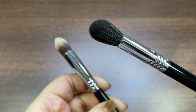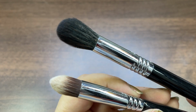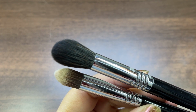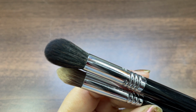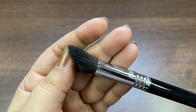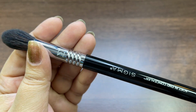If you want to see the size difference between the brushes, here you go. That is the Precision Tapered, this is the Soft Blend Concealer. So they're both by Sigma, they're both vegan, and I love this for blending out my concealer around the mouth, color corrector around the eyes, etc.